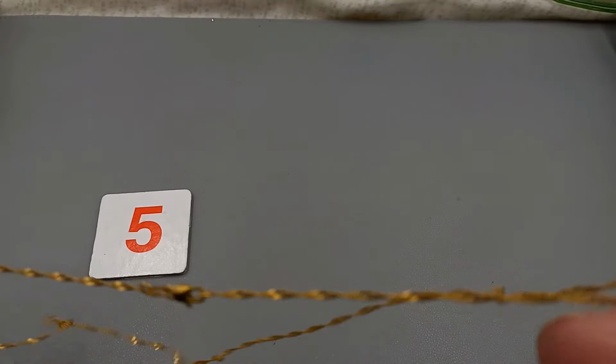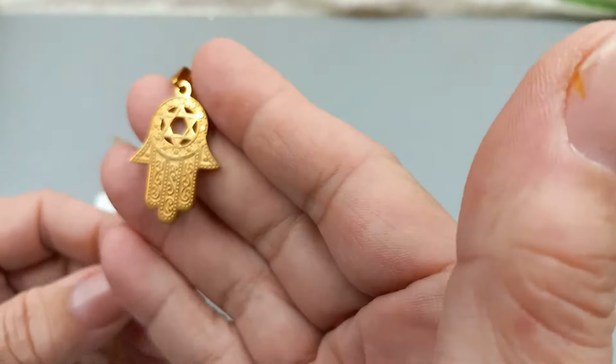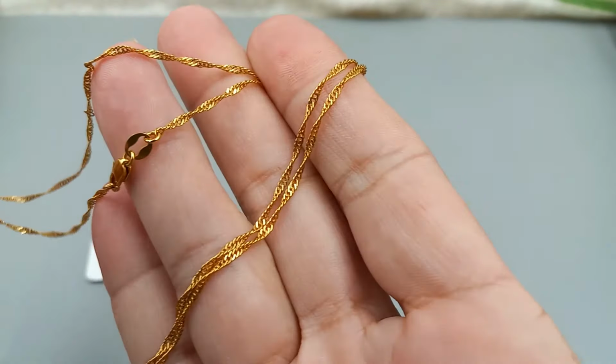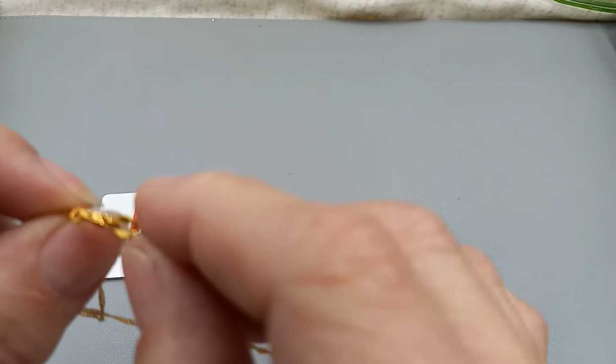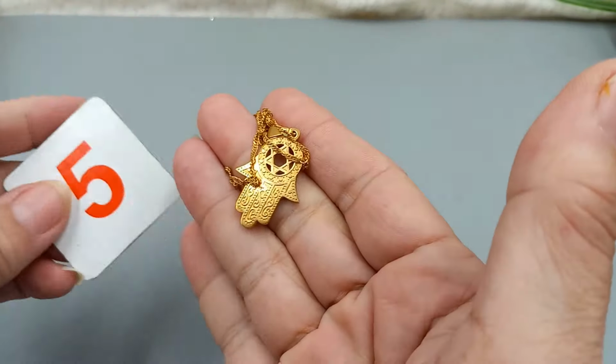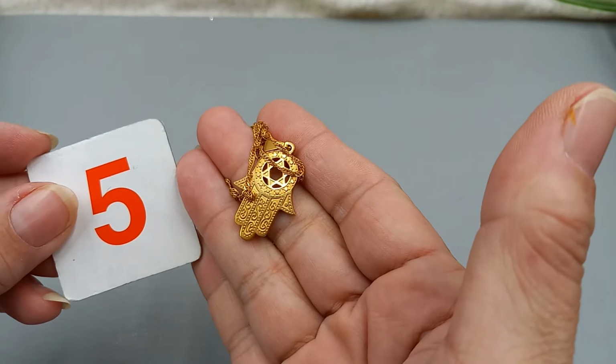Okay. Number 5 is a gold tone. This is really pretty. It has a hand like that. It is on a beautiful chain. Let's see, is there something written on that? It's marked TH, not sure who that is. It is beautiful. Number 5, we'll go ahead and do that for $3.